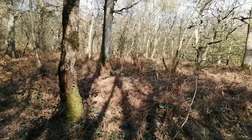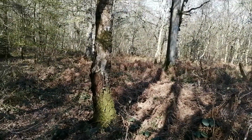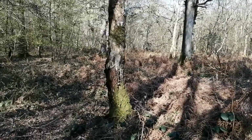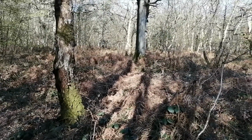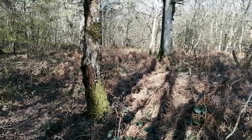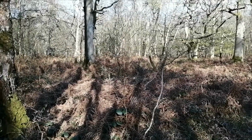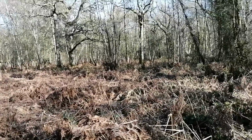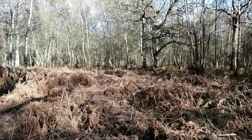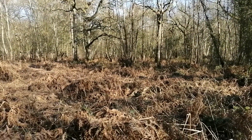Here is a patch of woodland that has been left to itself. So this is what is called unfavorable, because all we have are tall trees and lots of bracken on the bottom. But if these could be thinned out, then there will be a variety of plants and fungi that could make a niche and grow here. So this is unfavorable woodland. Here is more bracken, and it's a lovely afternoon in April. Somebody is flying an aeroplane.